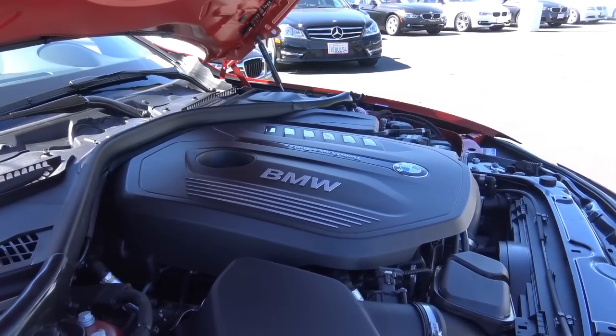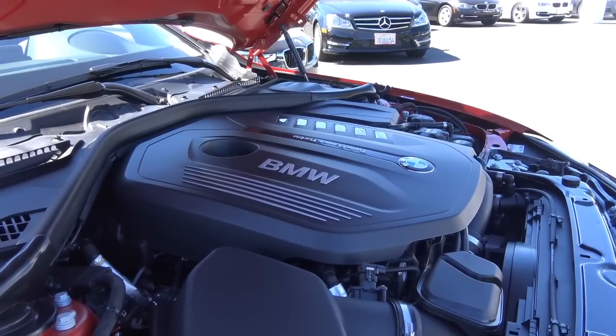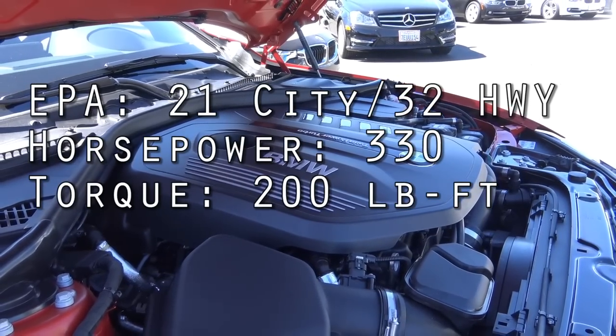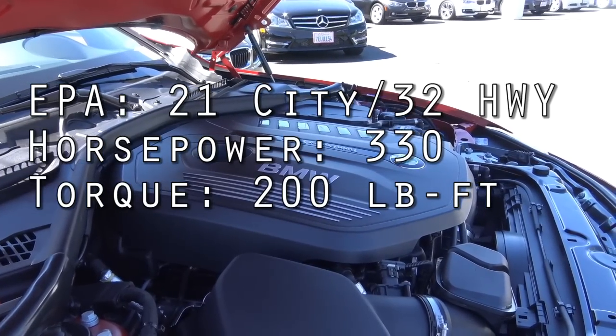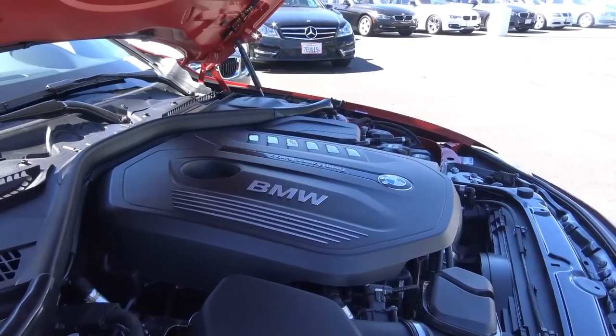Powering the 4 Series here is your optional 3-liter inline 6-cylinder engine that's turbocharged. It's up 20 horsepower and 30 in torque. It produces 320 horsepower as well as 330 pound-feet of torque, with EPA estimates being a very respectable 21 in the city and 32 on the highway.